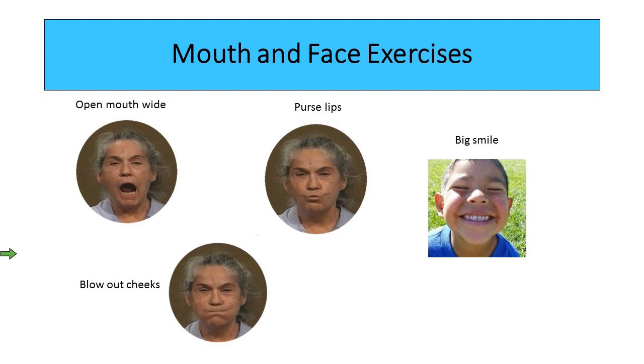So the first one is to open your mouth wide, like the lady is doing in the top left picture. Open your mouth as wide as you can, and hold it for about 3 to 5 seconds. So everybody do that, and then close your mouth, and then try it again. You can also purse your lips, like you're going to smooch somebody or blow out a candle. You can also blow up your cheeks, like in this picture, so keep your mouth closed and then puff up your cheeks as much as you can, and that helps stretch out those muscles. And then just do a big cheesy smile, like the biggest smile that you can do.